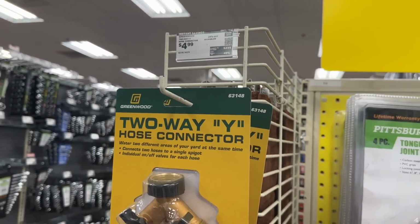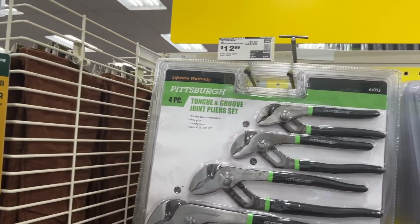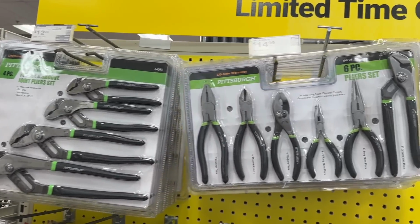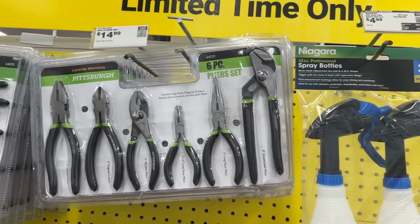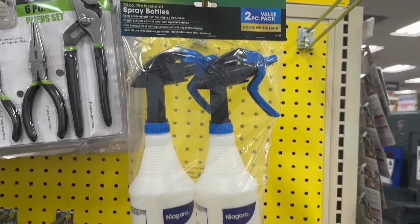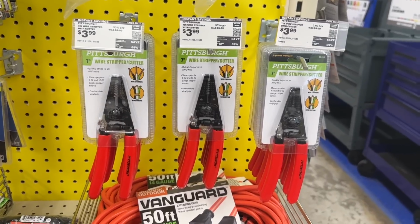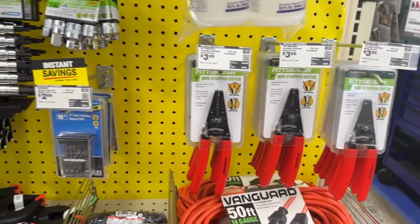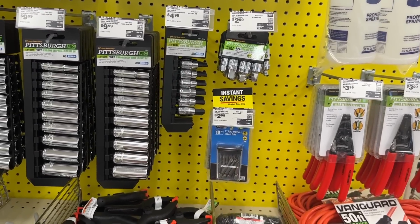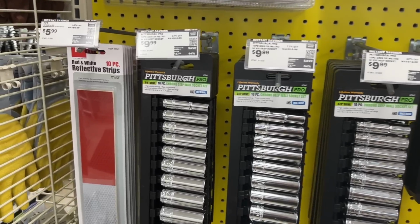A couple other great instant savings deals. One of the two-way hose connectors. Always great to have one of those, especially with our kids. And then we even have some pliers here for Pittsburgh. A couple different options and different sets you can have right there. We have the spray bottles. So if you need to grab some of these for different things around the house. And then we even have some other options right here for working with electrical. And then we have a couple of Pittsburgh sockets. Grab some of those. And then even a few drill bits right there for 2 bucks.